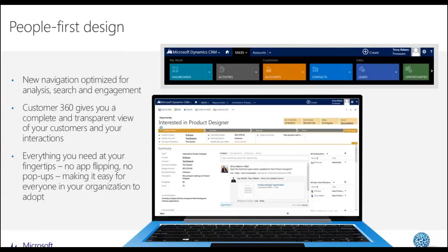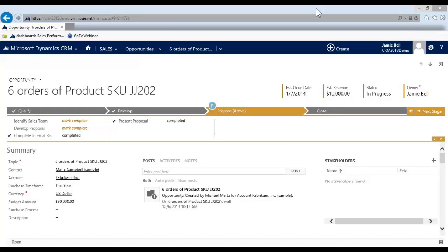No more flipping between applications and getting distracted. Now you can break down the barriers that get in the way of getting work done for your customers. Now you can easily see everything you need to know about your customer and their interactions with your team and with you. So let's take a high-level look at this new CRM system.